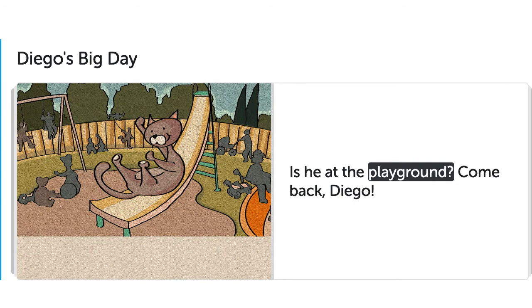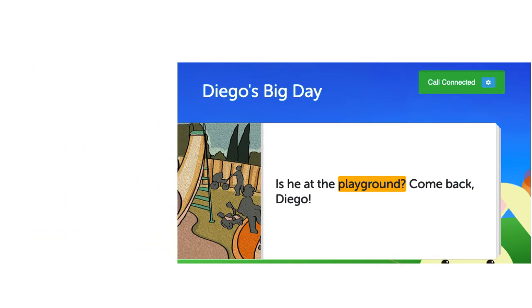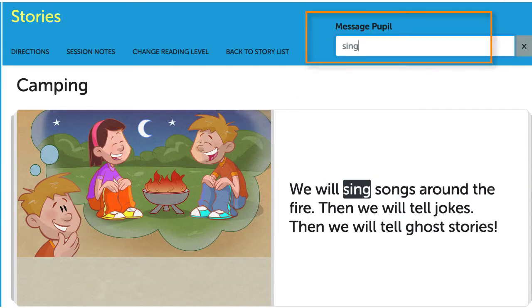As you read, you may want your student to focus on a particular word. You can do this in 2 ways. First, you can click on a word on your screen which will highlight the word on the child's view of the page. Or you can show that word to your student by typing in the message box. For example, if your student is struggling with the word sing, you can type the word or its individual letters in the message student box and send that word to your student.